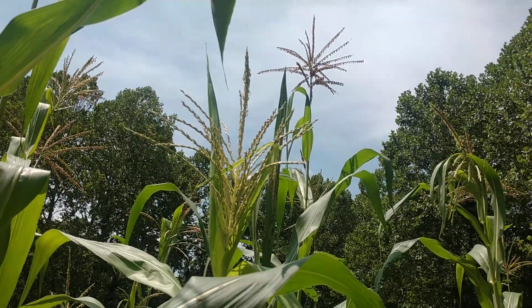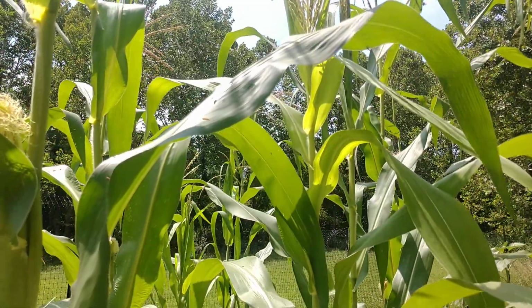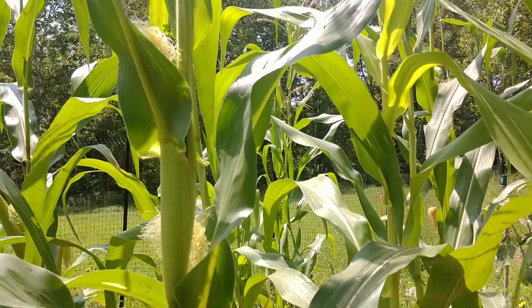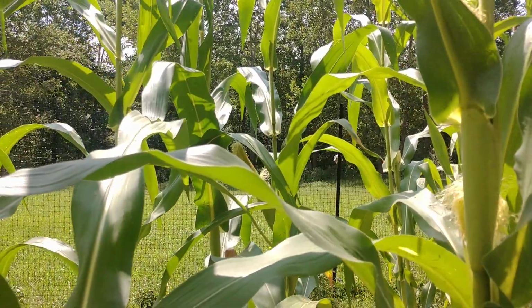So anyways, I'm just going to go back to standing here in the cornfield and just kind of taking it all in. So I encourage you all to go out to your gardens today and spend some time. You don't need to be always pulling weeds or fertilizing or watering to enjoy your garden. Sometimes it's just the aesthetics of your garden, just being part of your garden, just taking it all in and seeing how it all works together.